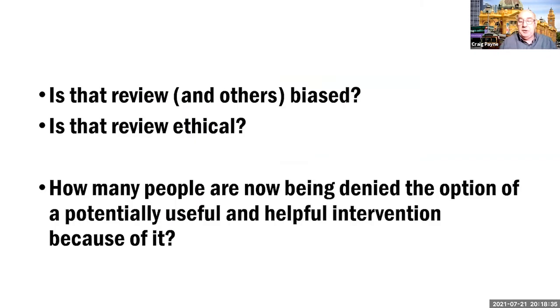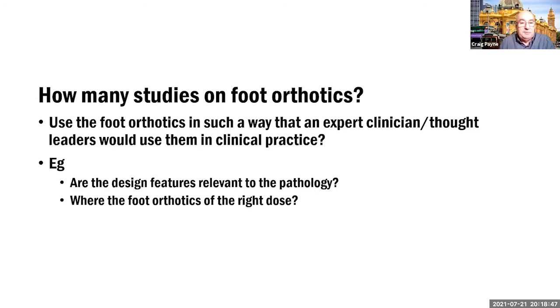So you've got to question the ethics of those reviews that include these studies that have used foot orthoses at a low dose. How many people are now being denied the option of a potentially useful and helpful intervention because of that?